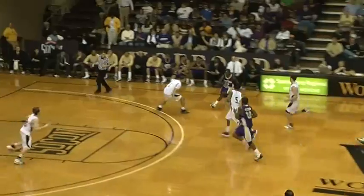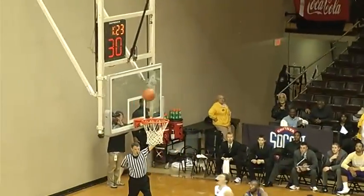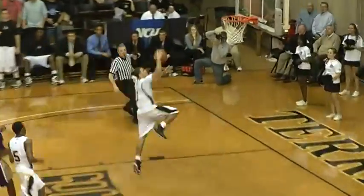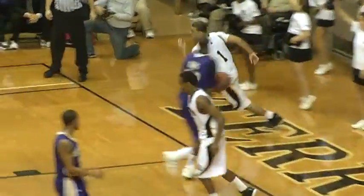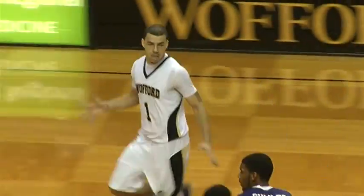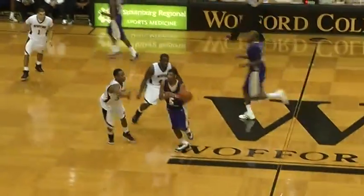Wow! Western into the front court. Williams, three-pointer from the right wing. He missed. Rebound, Tim Johnson. Away to Dahlman. Down the floor to Rundles. All alone, finger roll, good. Cam Rundles ups the lead to 11 with 1:12 to play.